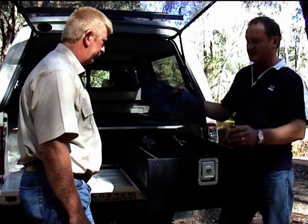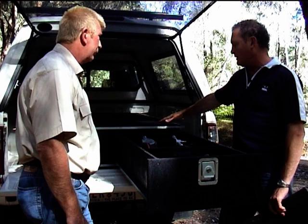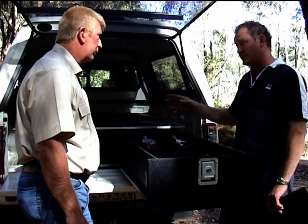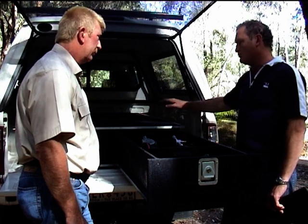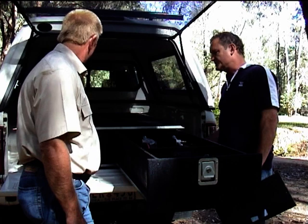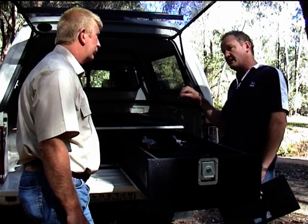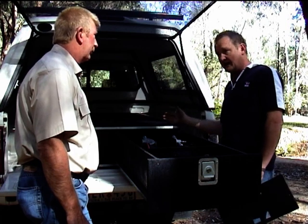It's important to have dividers in the drawers so you can break the drawers up into various compartments, either an entire long drawer or various sections, so you can fit the various sized bits and pieces that you may want to put in there. It's important they meet ADRs and they bolt to the floor of the vehicle very securely. Good systems are designed to match with the mounting holes in a vehicle, so there's no need to drill, thus making it very easy to get in and out.